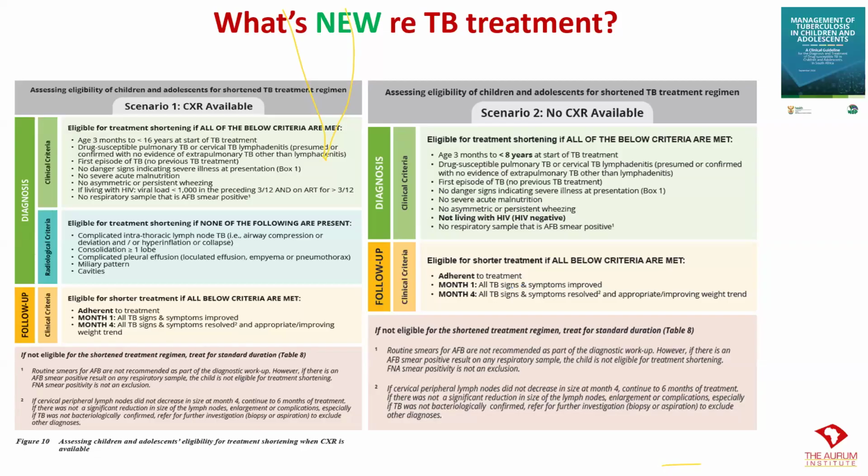But also important here is remember that you have to actually qualify 3 times for treatment shortening. The person who's seeing you at the beginning reads all of this and says, yes, you meet all of the criteria, and my plan is to give you 4 months of treatment. But the person who reviews you at 1 month, if they don't feel that all of these symptoms and signs are looking better, can veto the original decision, and they can say, nope, we wanted to give you 4 months, but I'm changing that now to a 6-month regimen. And the person who sees you at 4 months can also veto the decision, because at 4 months, you're supposed to be completely healthy and having a good weight trend. And if that isn't the case, then they can say, nope, we're adding on those extra 2 months.